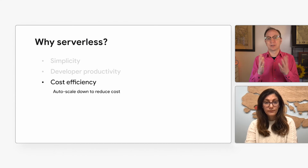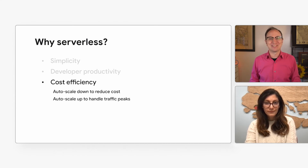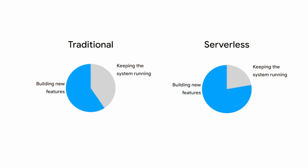Yeah, and Cloud Run gives you the peace of mind that your system will scale up to meet increased traffic, like on Black Friday. Or if you are featured by TechCrunch. Yes, indeed. And there's more to cost than just your cloud bill, right? Yes, several customers I have talked with say that the total cost of ownership is lower with Cloud Run. That's because their developers can spend more time on building new features and less time on just keeping the system running.